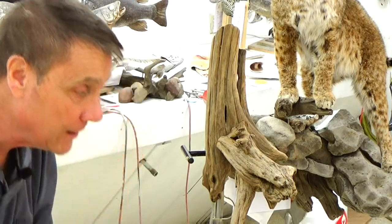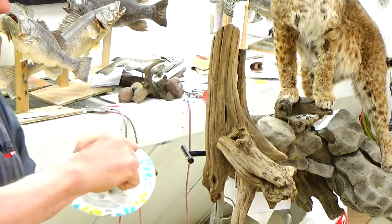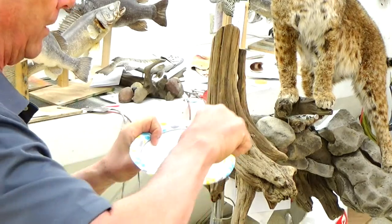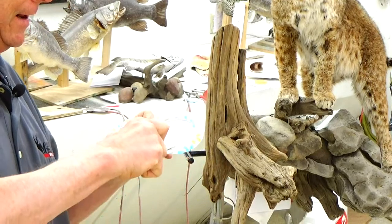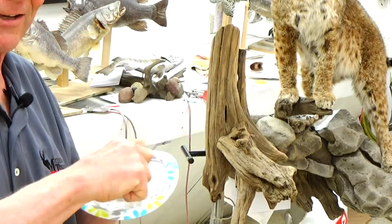Anyway, so I've got, I don't know what that means. It probably says, do not use this. Do not use on camera.